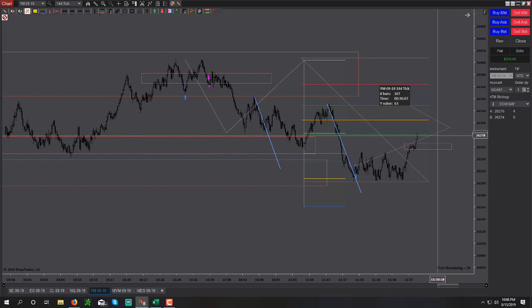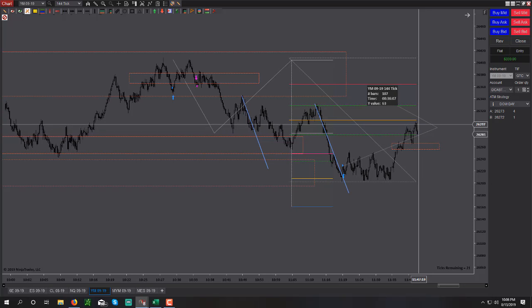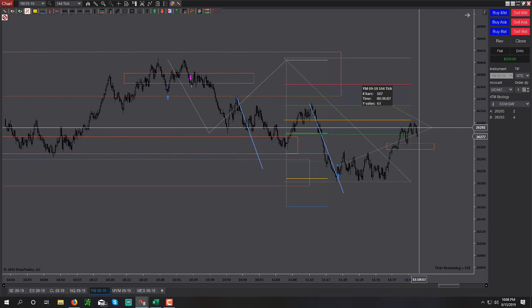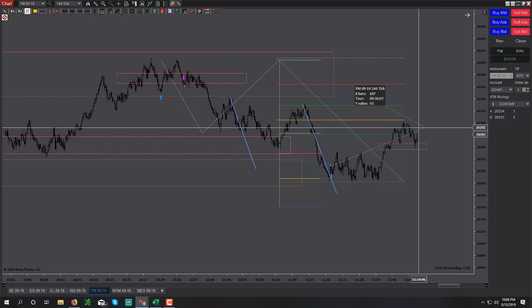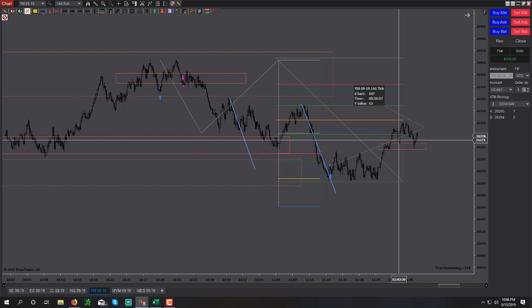I got to a break even on the rules here, and now it's getting time where I have to step out. I have to take care of some things in the afternoon, and what I did was, as price started getting closer and closer to the time where I have to leave, I started trailing. I was expecting this area to hold.